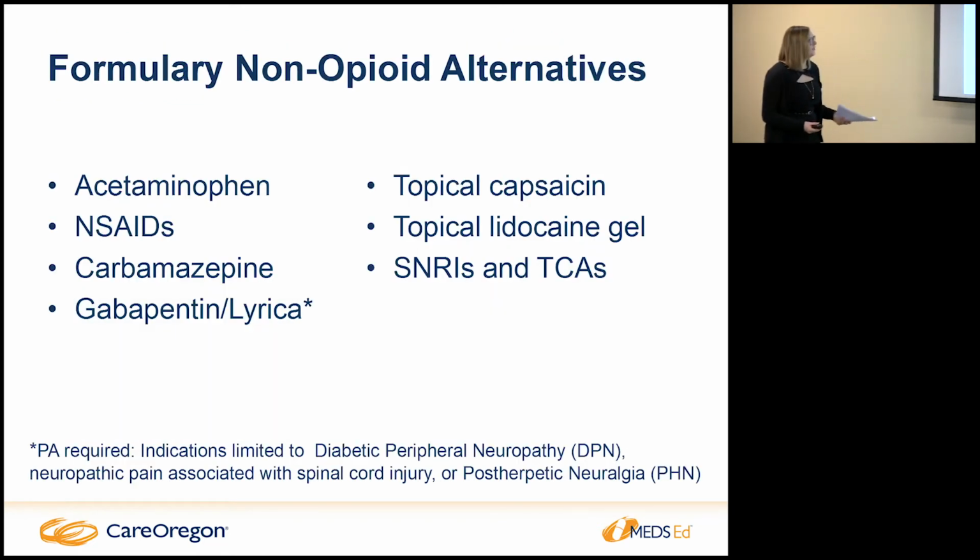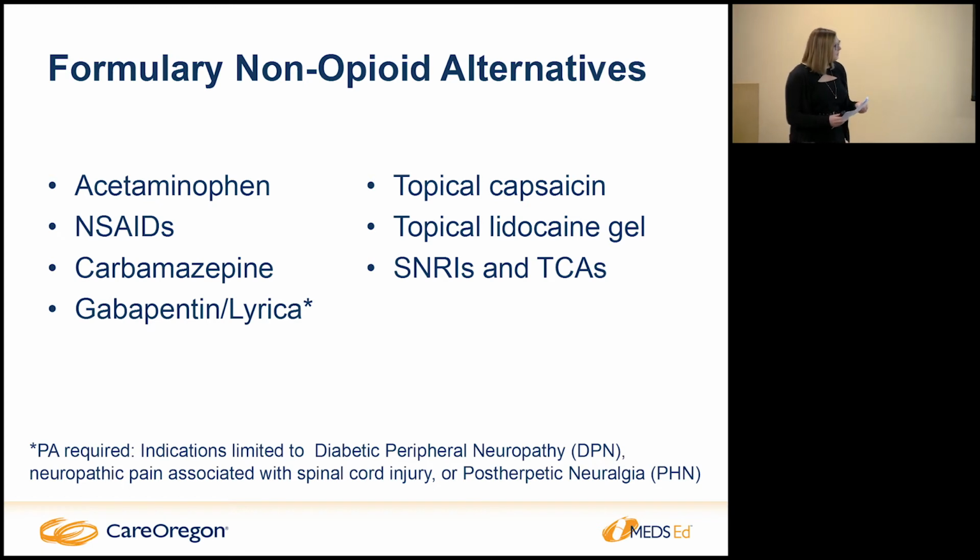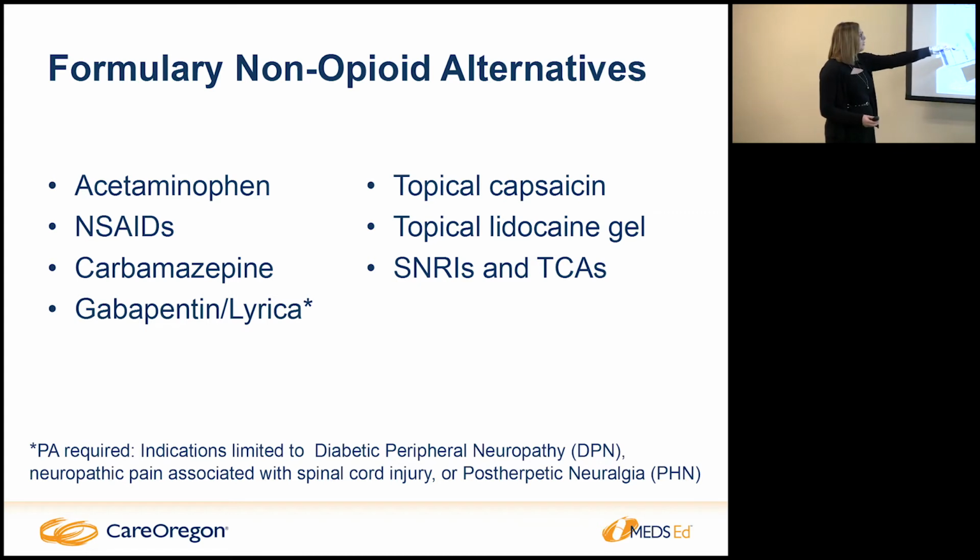And here's a list of our formulary non-opioid alternatives. We have acetaminophen. We have over, I think, 10 NSAIDs that are covered. Carbamazepine, gabapentin. Lyrica requires a prior authorization, and the only indications are listed here that it's covered for. And they have to fail gabapentin first in order to get Lyrica.